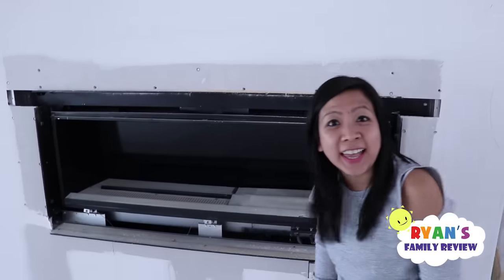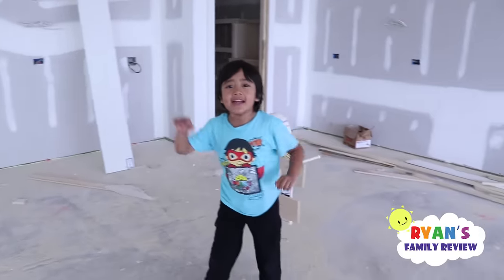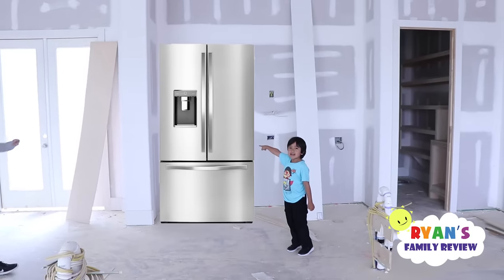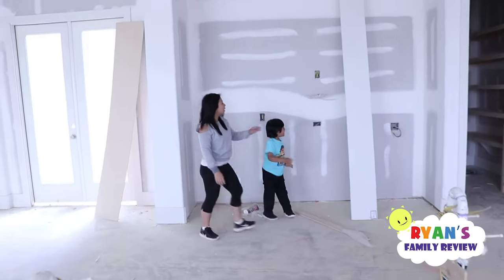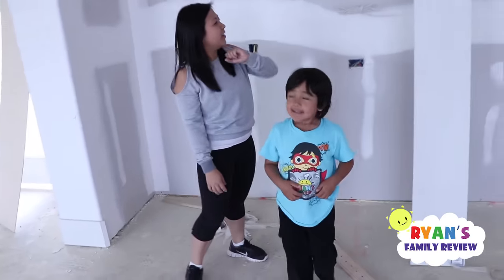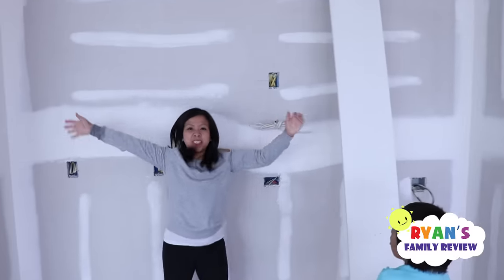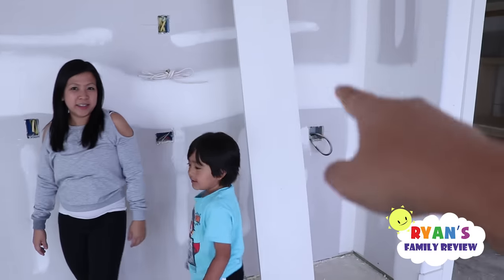So here's the kitchen, and here's all the sinks, and we're gonna put our refrigerator right there. That's a big space for a fridge. How much food do you need to put? Right, just one fridge, Ryan, not two. You have a lot of food to eat, you need two fridges. So fridge on this side, microwave on this side with some shelving. Yeah, there's some cabinets there.